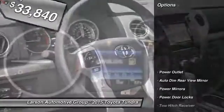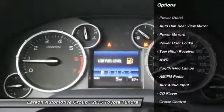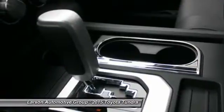Here are some of this vehicle's great options: tow hitch, all-wheel drive, power driver's seat, HomeLink garage door opener, alloy wheels, keyless entry, cruise control, CD player, fog lamps, power door locks.